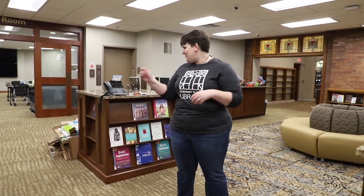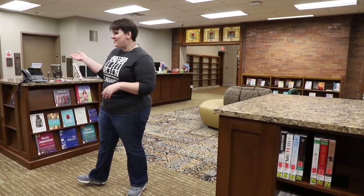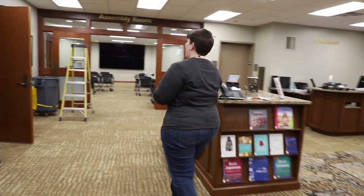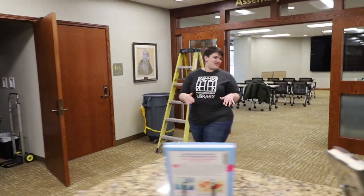This is the main level of the main library. We have a lot of different things on this level. As you come in, we have a lot of our new items ready to be picked up and for you to take home. If you come this way, we have a new meeting room on the first floor.